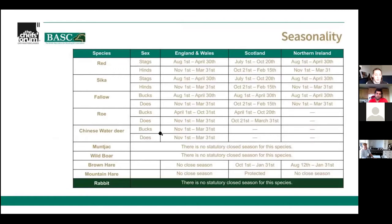Again, I'm not going to bore you with all that, because you can easily get it off the BASC website, but you can see the rabbit at the very bottom has no closed season. So you can manage them as and when you want, really. There isn't the same condition as the pigeon, so you don't necessarily have to have a reason for doing it as such. You can go 'one for the pot' style if you wanted to, whereas a pigeon, like I said to you, is covered by a general licence.